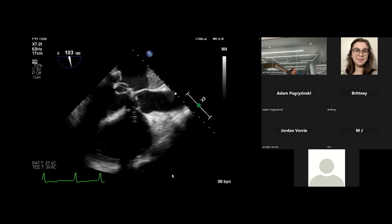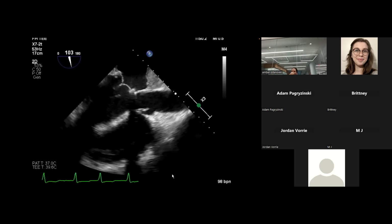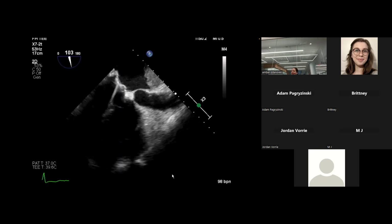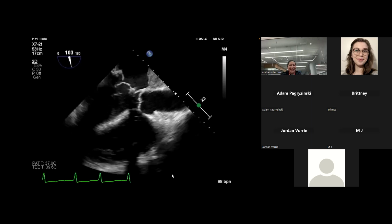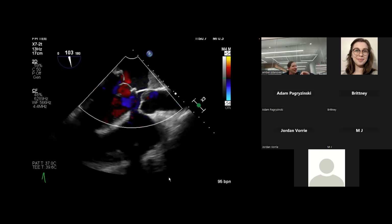Anything that looks out of the ordinary as you're scanning through this? It's okay if you say no. That's why you do a full exam. Something case reportable. All right, we're gonna keep going. Here's some color.